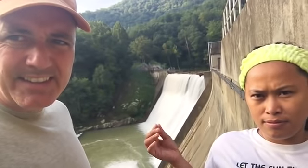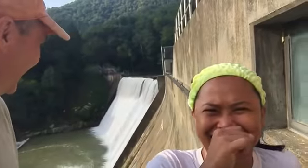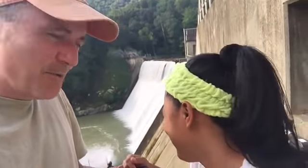The water usually isn't this high, but it's been the rainiest year. This is 2018, and this has been the rainiest year in recorded history since the settlement of Jamestown. At least according to me. That's what I thought. Oh my God. This has been the rainiest year I ever remember in the history of my life. So we may as well say since the founding of Jamestown.